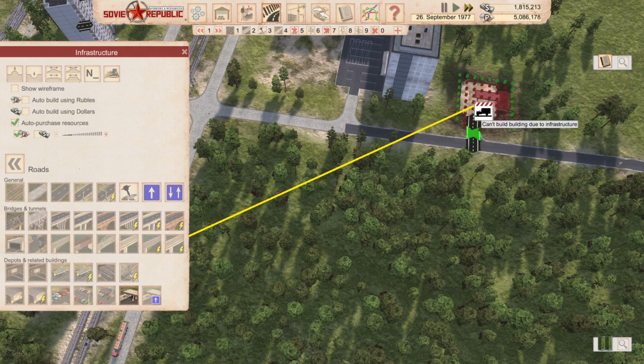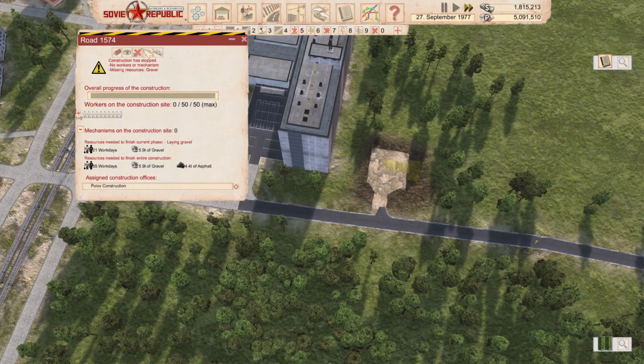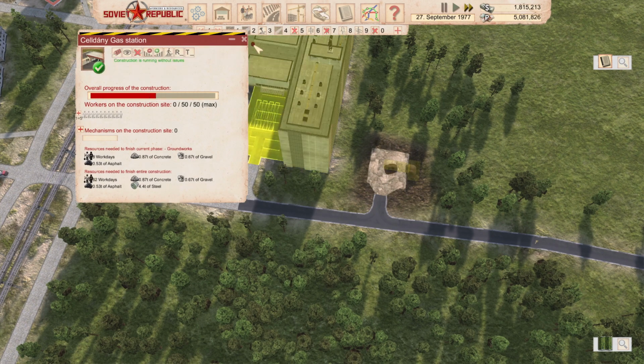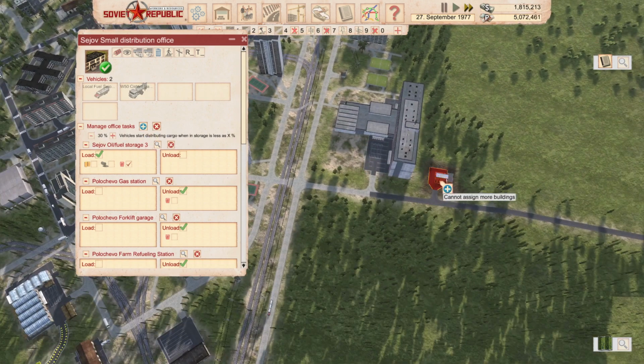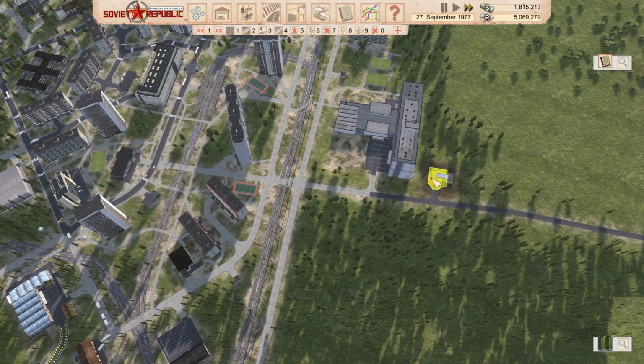There we go. We'll tie that one in there. I'll go ahead and build it just so that we can ease things off a little bit. This isn't a very pricey thing to build. So we'll do that. I'll come here to the distribution facility and we'll go ahead and add that one to the mix also. So please come here and bring it the stuff.